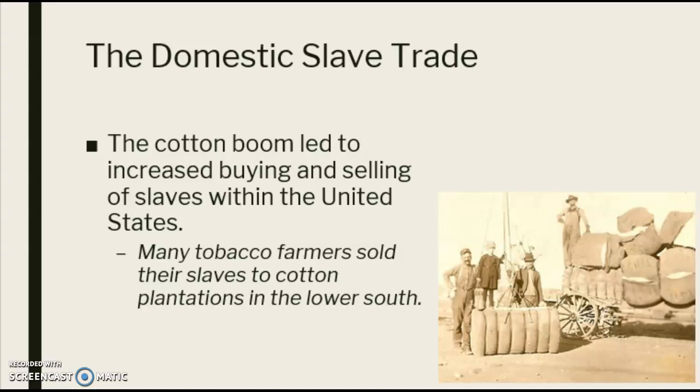But slaveholders would use both psychological coercion and physical violence to prevent slaves from disobeying their wishes. Often the most efficient way to discipline slaves was to threaten to sell them.